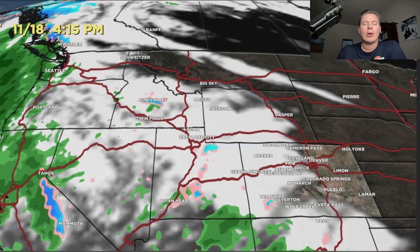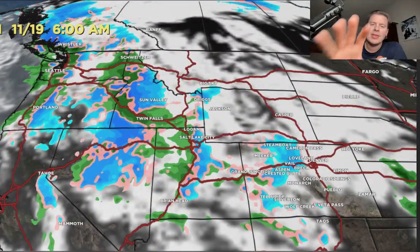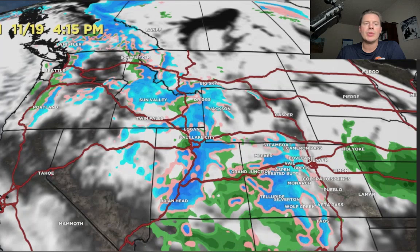Watch this. Over the Intermountain West, by the time we get to Sunday at 6, we've got snow in Idaho, Nevada, the Wasatch is developing, in the Tetons, and also in Colorado. And here you go. It's in full swing by Sunday afternoon. In Colorado, it's snow for all the zones. Now, along the Front Range, it's rain showers. If you run into anything, it's rain showers below 6,000 feet on Sunday.